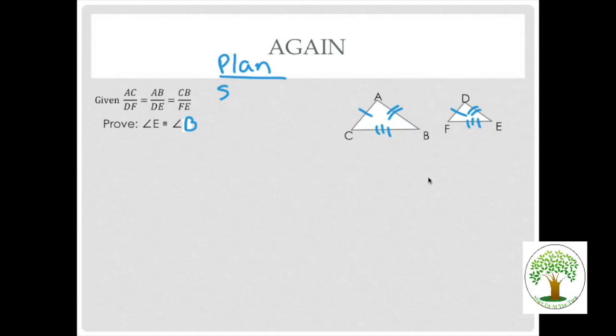So, I heard side, side, side, similarity. How in the world, after something similar, do you prove that two angles are congruent? Corresponding angles of similar triangles are congruent. That's correct. I'm just going to say corresponding angles, just for our plan, okay? Terrible handwriting right there. Right now I have angles here. Okay, corresponding angles is what we're going to do, okay?